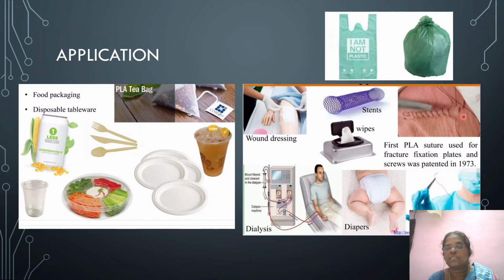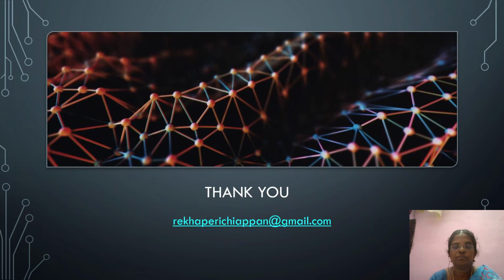We spoke about the stitches, right? Stitches are made of this. A stent is made of nitinol, and whatever plastic part is there in it is PLA. And for wound dressing it is PLA, diapers PLA, dialysis PLA.